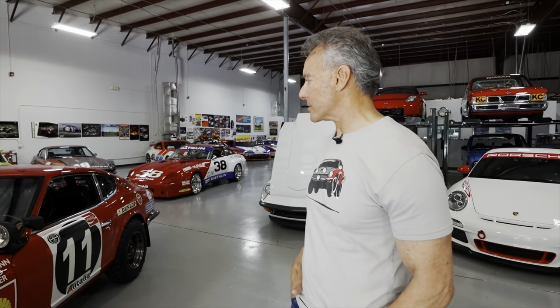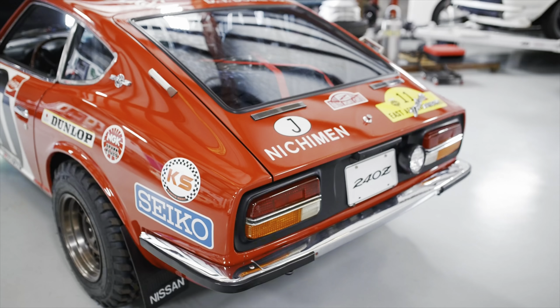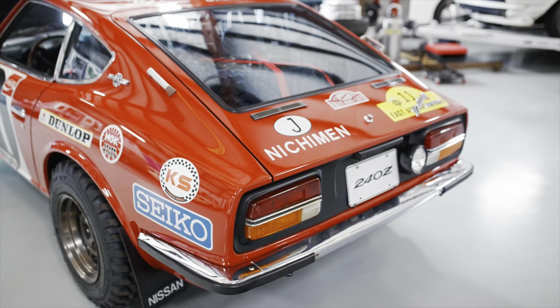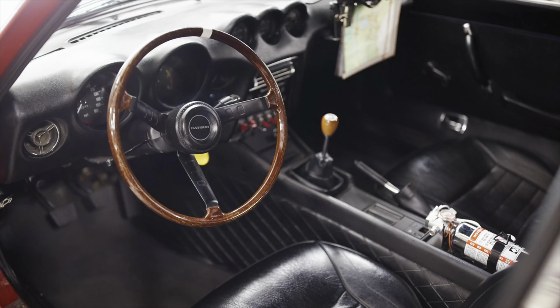But to think about what these cars did, and that car sits in Zama. So Jim built this car and did an incredible job. I'm taking it to the next level. It's going to Z Car Garage today. It does have a 5-speed, which is what they ran at East African Safari.